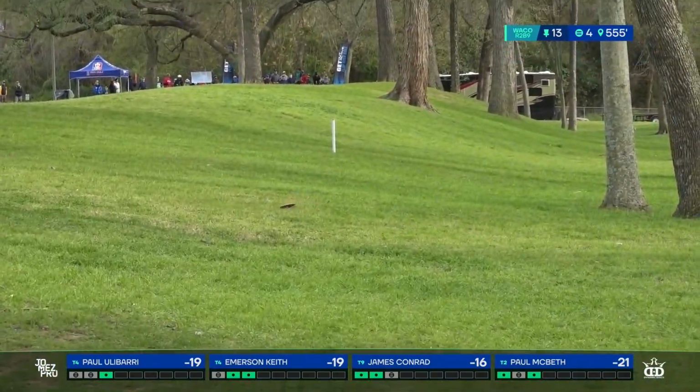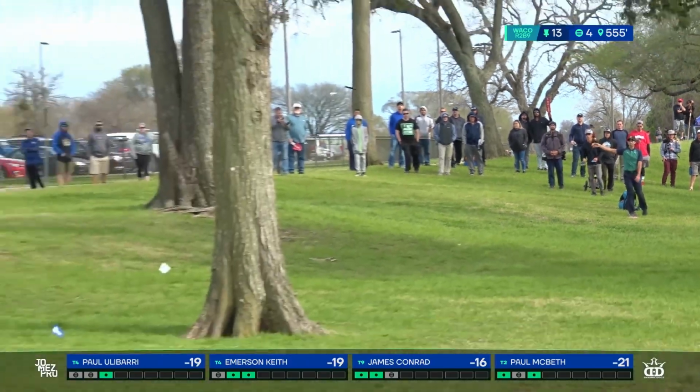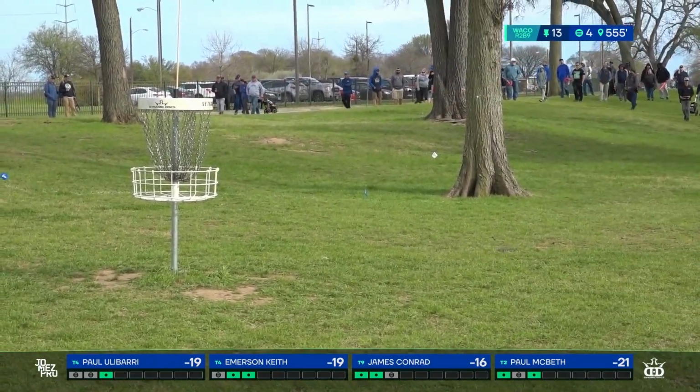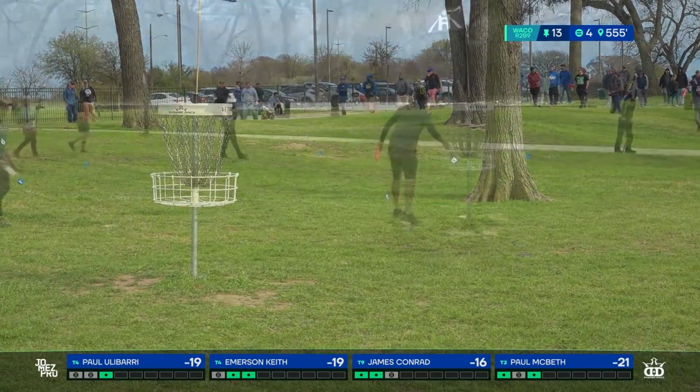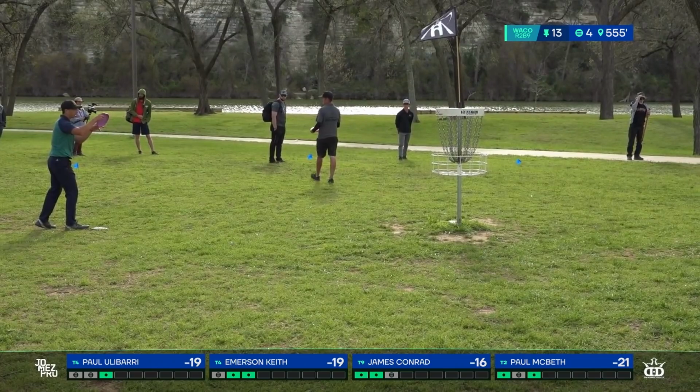Yeah, people never talk about Paul's power, but man, he's got some good power. And then this is where I got the zone. Yeah. Oh, if we would have gotten that for eagle, that would have been really sick. Smooth little shot. But you can already tell that this hole's directly into the head, so it makes it pretty tough.